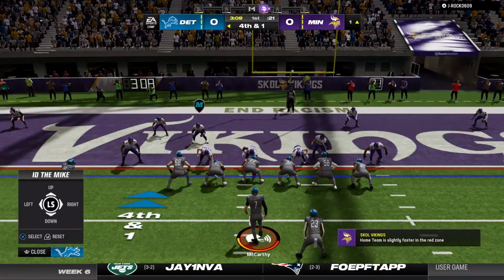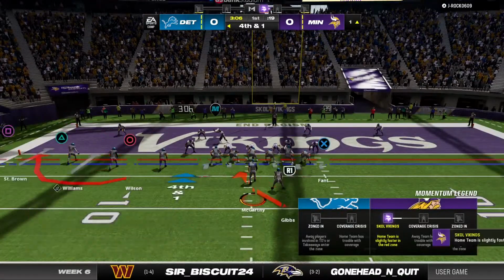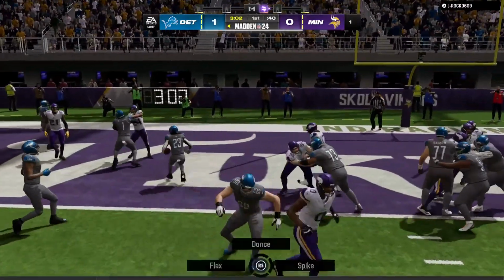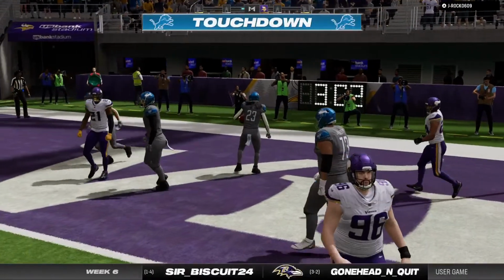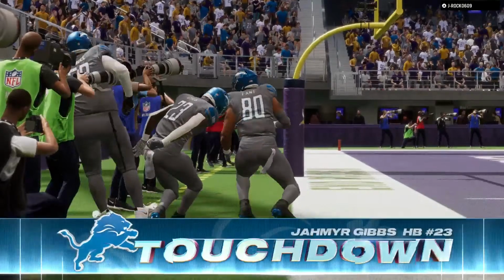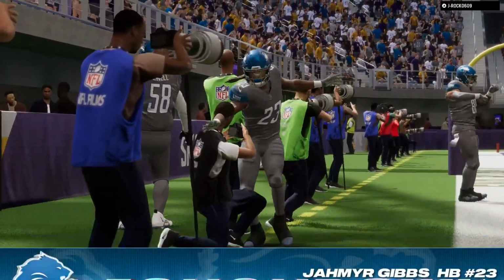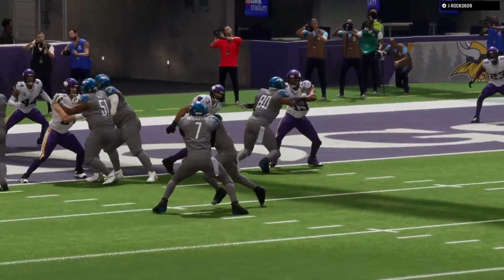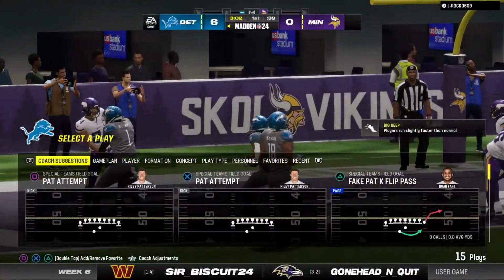And on their first drive, the offense staying out there. They're going to go for it on fourth. Fourth down to give to Gibbs. And he is into the end zone. Touchdown, Detroit. Jahmyr Gibbs with his 6th rushing touchdown on the year. And the Lions' decision to go for it pays off with 6 points.